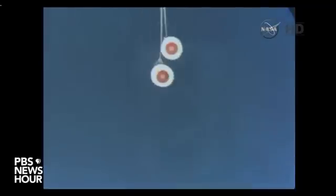35,000 feet. That view of Orion from the Icana. 25,000 feet. Time to splashdown, less than 4 minutes. Forward bay cover has been deployed. Drogues have been deployed. Great video from the Icana. 15,000 feet until splashdown.